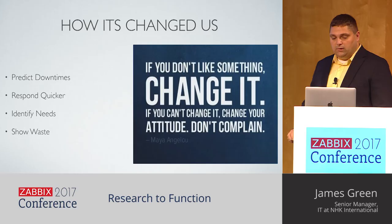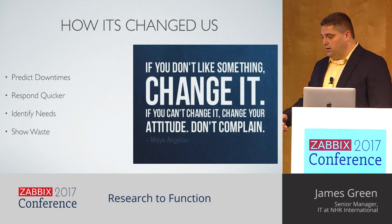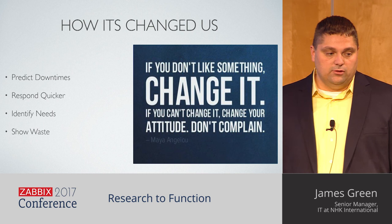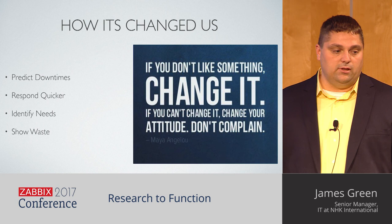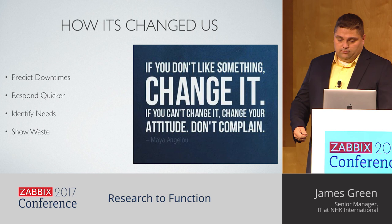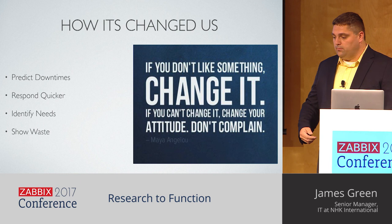So how it's changed what we're doing is we can predict downtimes. We can start to look at how the system's functioning, and if there's some service or process or network device that's overloading, it's going to fail soon, and then we can schedule those outages to actually fix the issue before it becomes an issue, which ties into responding quicker. We can then look at how the systems are being used and identify when they're getting overloaded or when we need to expand them.